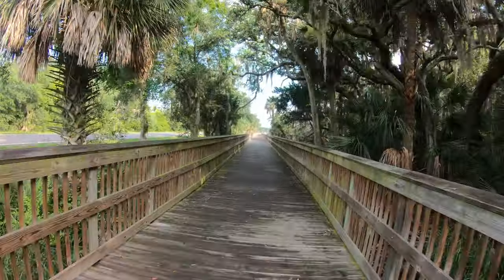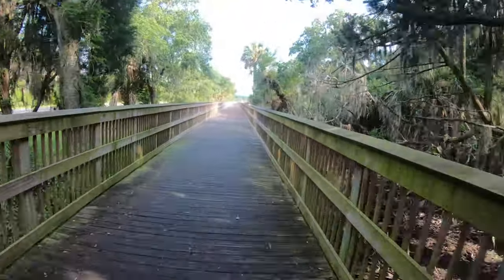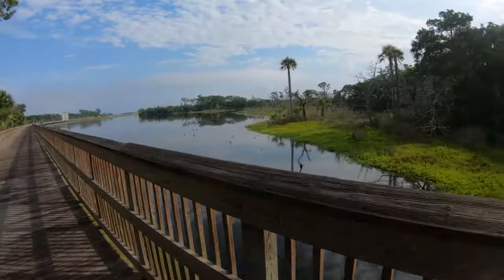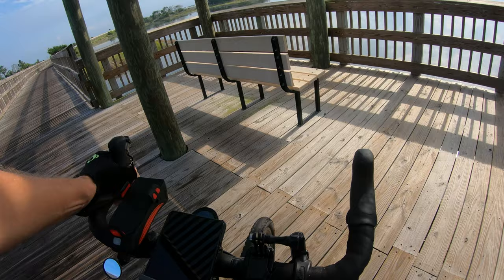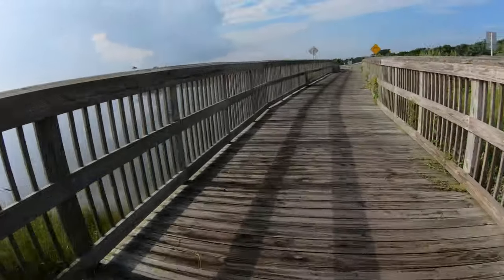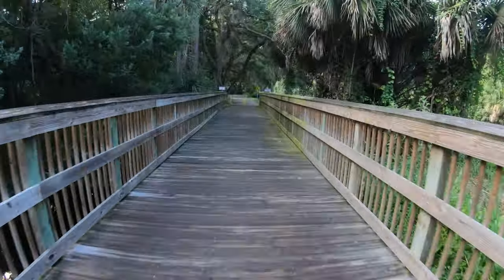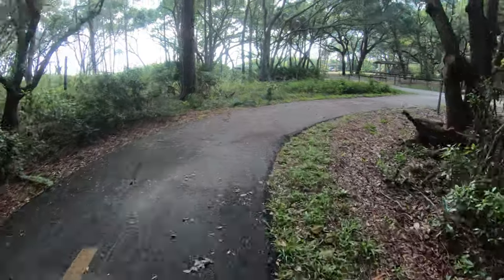Look at that. It's a beautiful ride. That's the Spoonbill Pond. I come here for birding. Too bad that I have only the small binoculars, but at least I can see something. 20.5 miles to get here to the Spoonbill Pond in Big Talbot Island. Now I'm gonna turn around and head back. That's the Big Talbot Island parking lot.